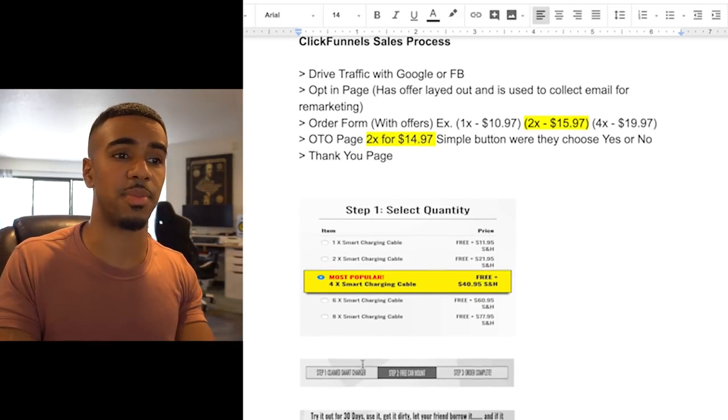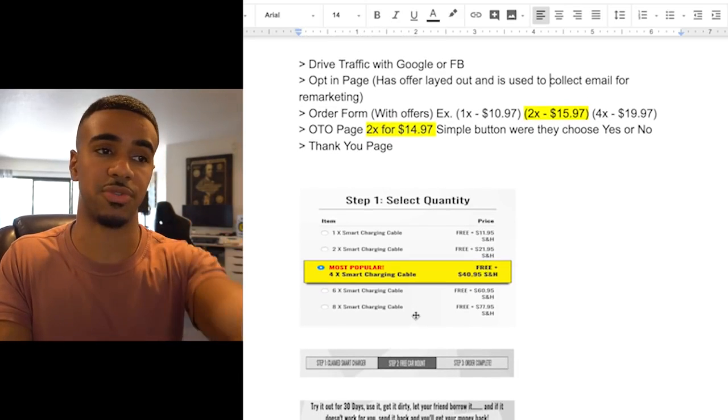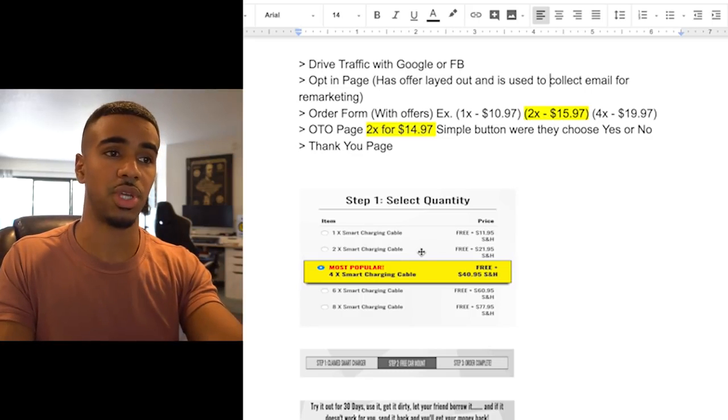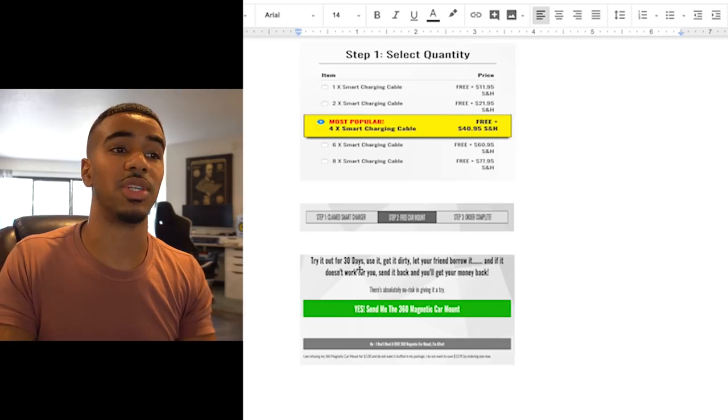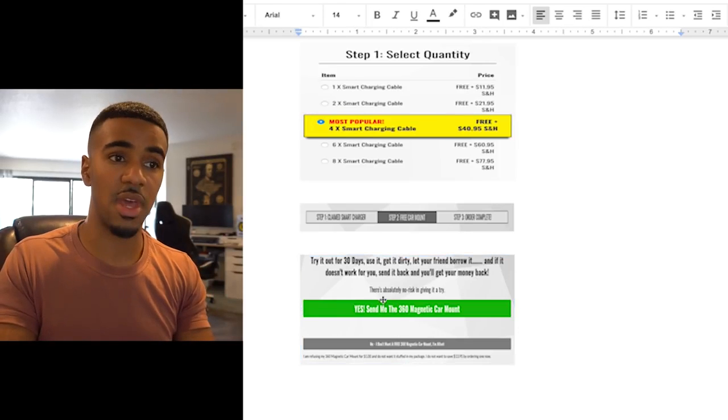And so usually how you can set it up is that the customer goes through this first page right here. They choose whatever offer they want. They enter their information. Then from there, you can send them to a second page that looks like this one right here, which has the upsell.